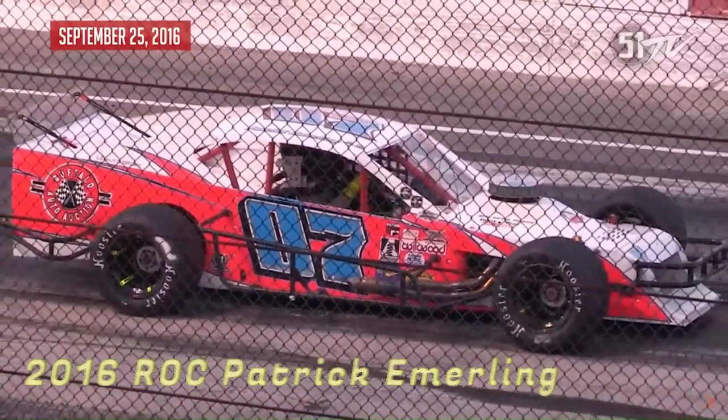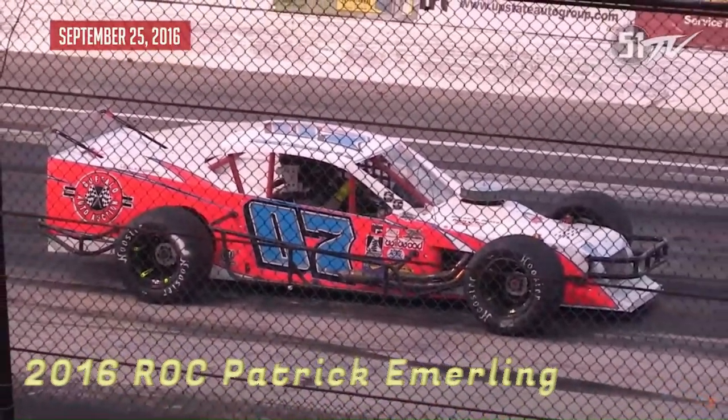The mid-2010s era ROC modified paint scheme for Patrick Emmerling is my preferred paint scheme of all his schemes, with the exception of his current 07 car. Now, I understand that is a major hot take and unpopular opinion, but hear me out. The pinkish, orange-colored doors really direct my eyes to this car, and the light blue numerals complete the look very tastefully. The white base for the body is a pretty good color.